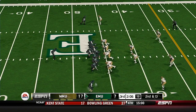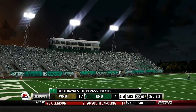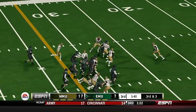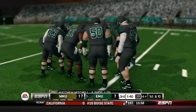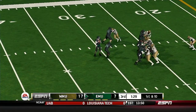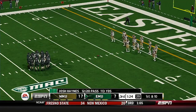Here we go. Tackle right around the 36-yard line. This is the eighth play of the drive. Makes it to the 24. From the 24-yard line, first down. Caught, enough for the first down. That's a great tackle at the 12-yard line. This is the 10th play of this drive.